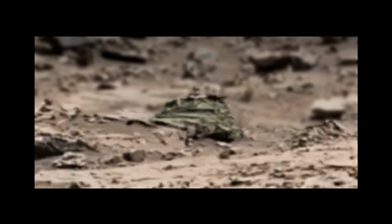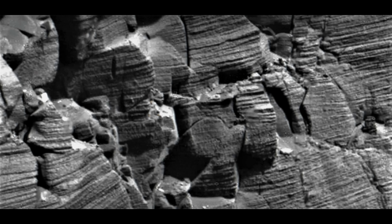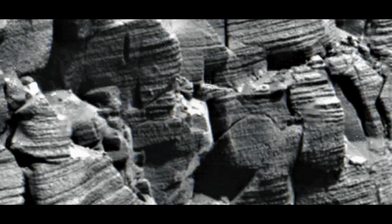So because of the heavy filter, I had to colorize this, and I did it in green because it would look silly in any other color. But I think you see what's there, right? I mean, it is what it is. And here's the one that started it all for me, the jumping woman. People have had a real difficult time seeing her, so I colorized her skin.